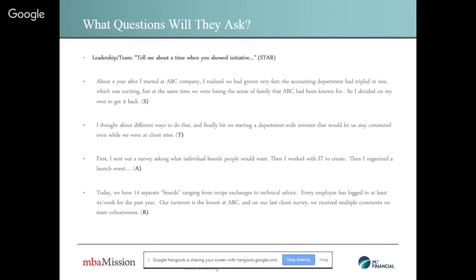So let's go through an example of this all the way through. Situation: "Well, about a year after I started at my company, I realized we had grown really fast. The accounting department had tripled in size, et cetera, et cetera. So I decided on my own that I needed to get back to what the essence of the business had been in terms of the family." Situation established. Task: "I thought about different ways to do that. I needed to figure out how to do that. So I finally hit on starting a department-wide intranet that would let us stay connected even while we were at client sites." You've set up the task, right?